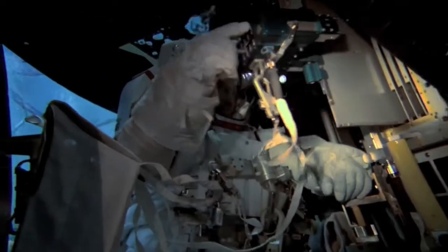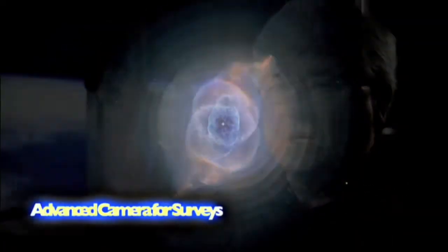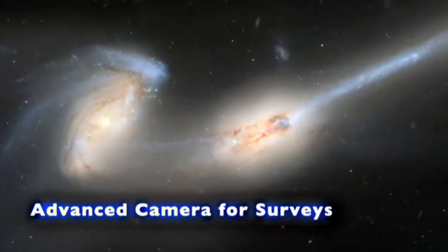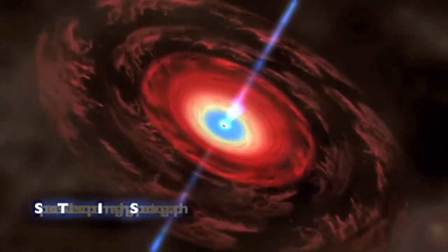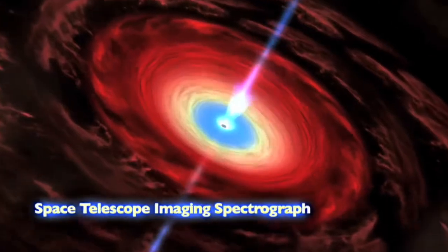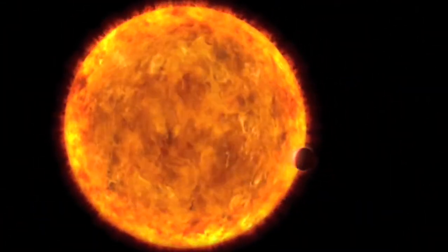We're also going to attempt 2 repairs of the 2 failed instruments on board Hubble, the Advanced Camera for Surveys and STIS. ACS was inserted on Hubble in 2002. Before it died, it was the most heavily used instrument on Hubble. And STIS was our first black hole hunter, and it went on to do the first detection and chemical analysis of the atmosphere of a planet around another star.